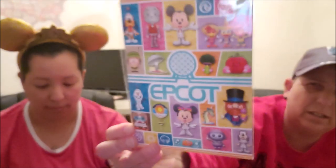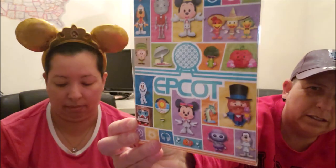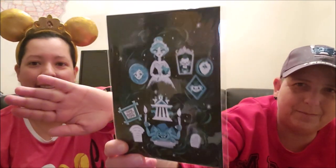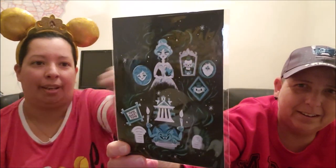Then just a couple of little postcards that we got. That was Epcot. And then Haunted Mansion. So this is the Wonderground Gallery. My fave.